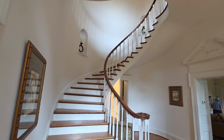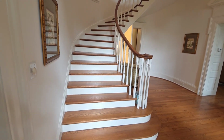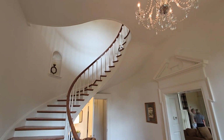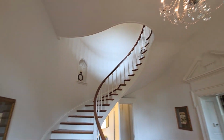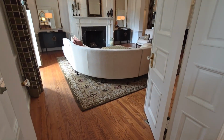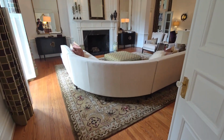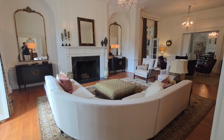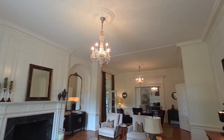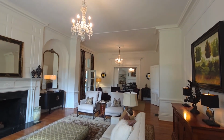Look at that, right when you walk in, look at that staircase right here in the front foyer. It's incredible. All right, so we're gonna go to the left and we're gonna start checking out some of the rooms here. Again, it's a broker event, so you're gonna see some people in here, but you're going to be able to see what this home's all about. And again, Inglehame Mansion right here in the heart of Brentwood.